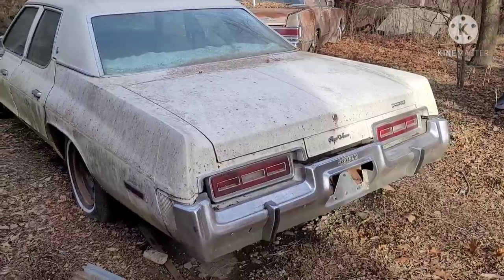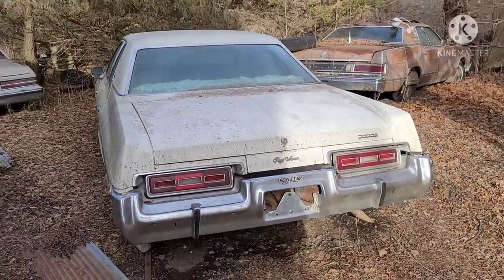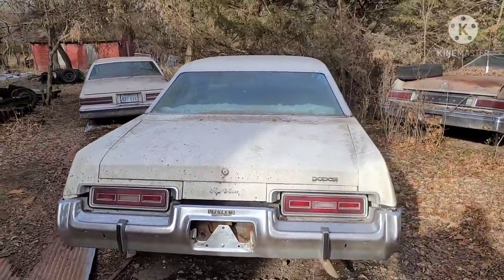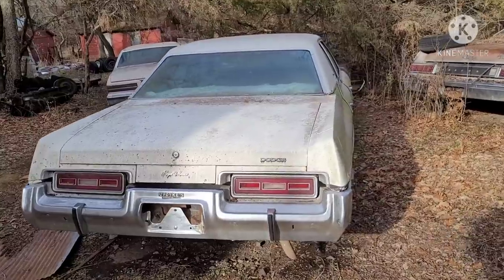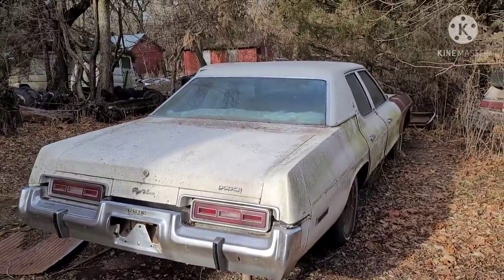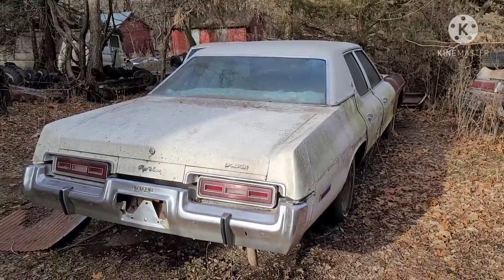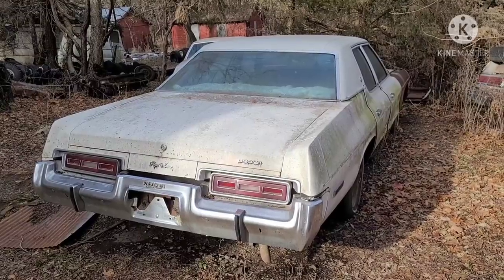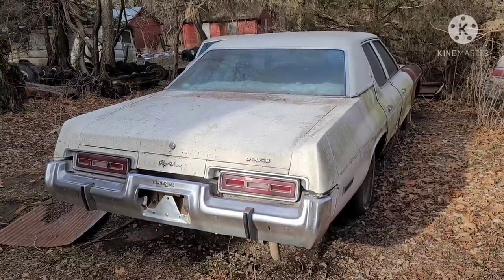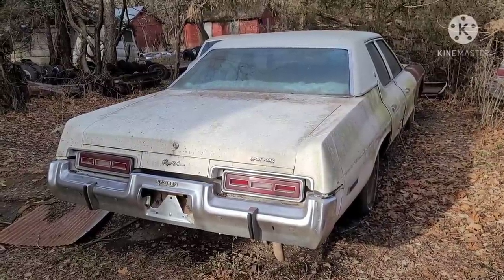It was running, driving. I'm sure every one of these cars now is going to need a fuel tank. A guy could upgrade to a poly one instead of a steel one. That'd probably be better for extended use on a limited use collector car like this. Check back on that other video to see more on this one. And I'm gonna walk around and show you the other four cars.